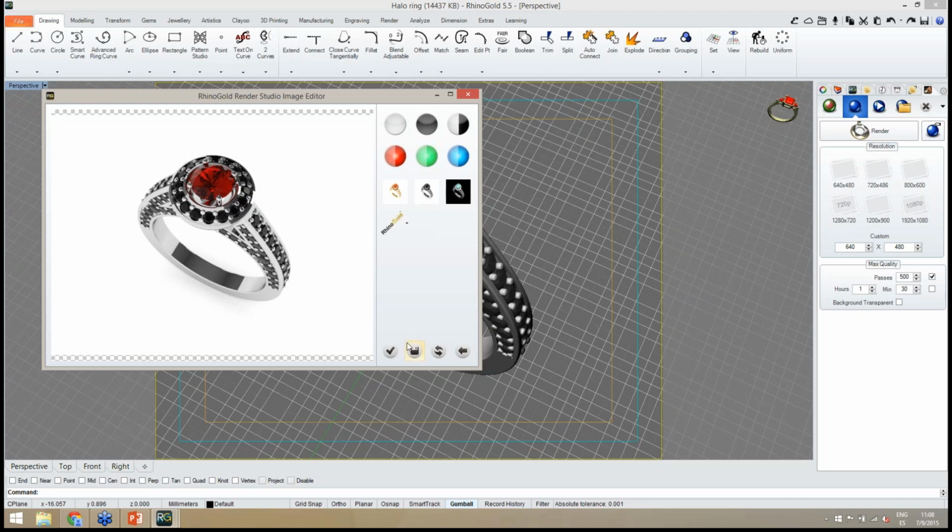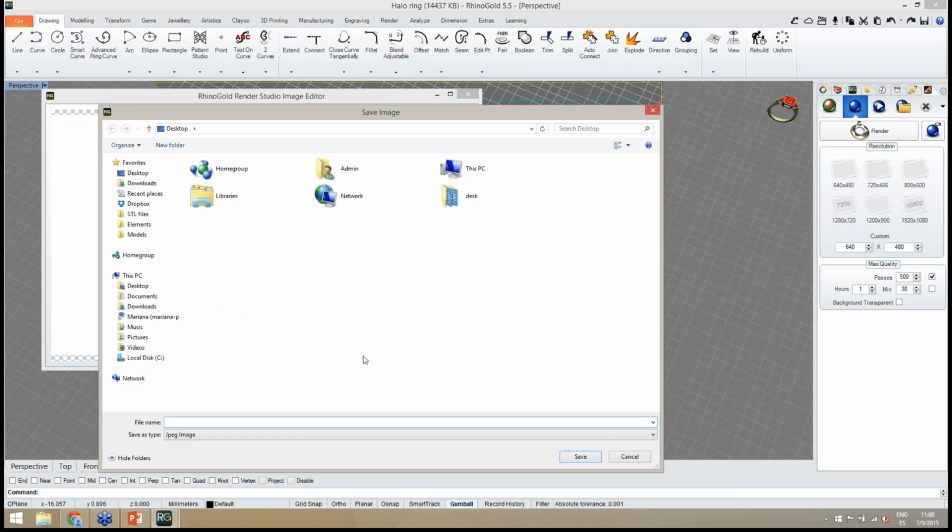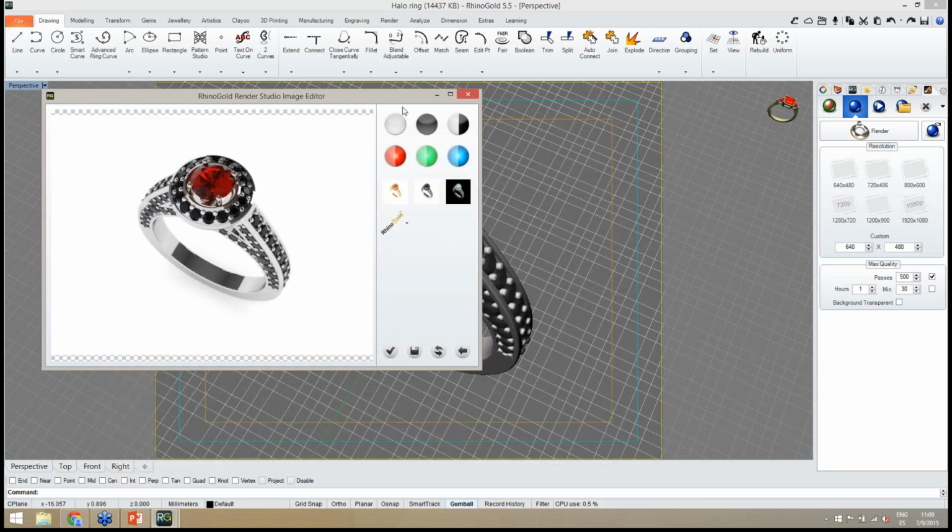And of course, after this, I can work a little bit on the brightness, on the contrast, and we can also add our own logo if we want. And of course, we save the image. In this case, I just need to choose the file format, JPEG file format, and of course, the name of the image, and save the result.